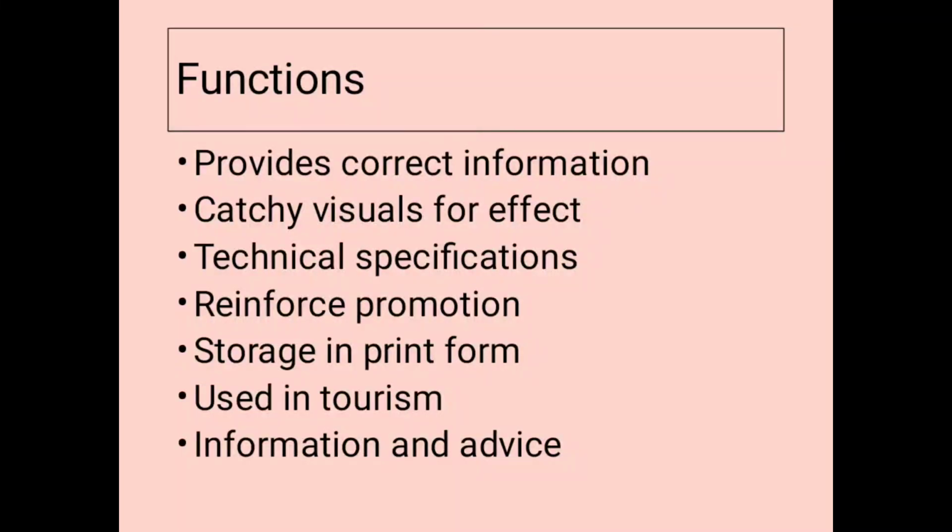Brochure is also a storage. Brochure is a storage in print form. What I have seen on TV may go out of memory, but the printed material which I have in hand can be looked up as and when required, and it remains as a permanent storage of the information about that product. Generally, brochure is very, very effective in tourism. Tourism industry gets a major benefit from brochures because the visuals, the information about a place, about the route chart, about the benefits, about the climate conditions, all these are valuable information in a brochure.